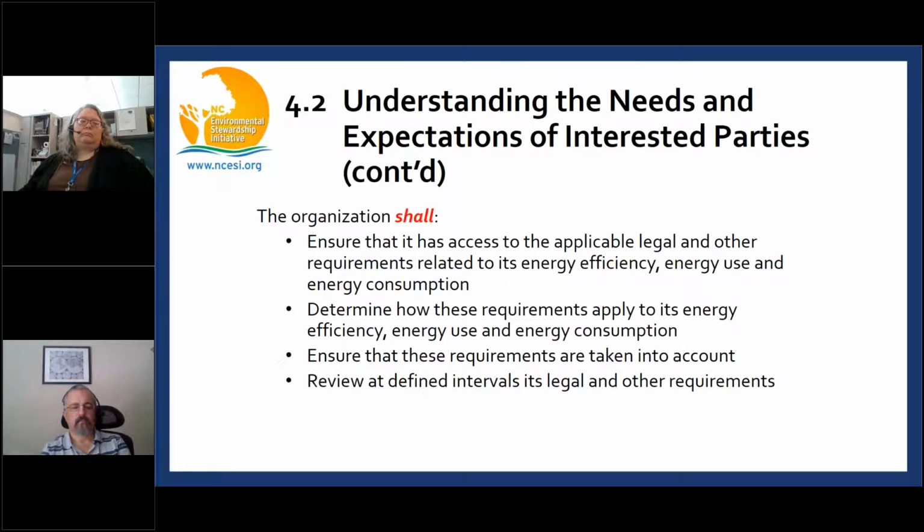Okay, so the second part of understanding the needs and expectations of interested parties. If you've got an environmental management system, this is attuned to your compliance obligations. It's just that the energy management system doesn't call it that. So it says that your organization shall ensure that it has access to the applicable legal and other requirements related to its energy efficiency, its energy use, and its energy consumption. So those are some new terms, and they're defined in the standard in the front part. If you're implementing the energy management system or any management system, they're going to give you some definitions up front. So that's another good area to look to besides the annex.